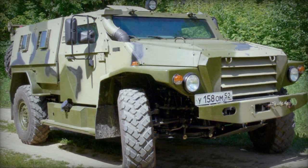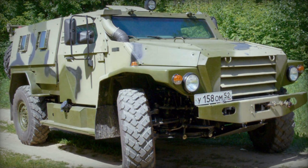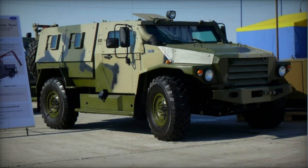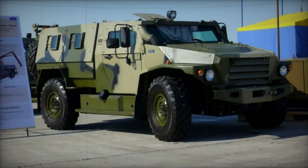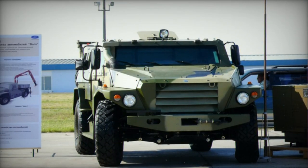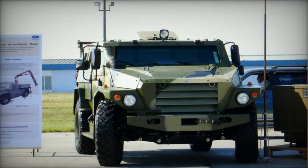The driver sits at front right with a front passenger to his left. The engine is held in a forward compartment with large slats fitted along the frontal face of the car. Headlamps are seated at the absolute corners of the vehicle for low-light driving. A spare tire is carried along the back hull face. Bullet-resistant windows protect the occupants from small arms fire. The hull roof is flat.